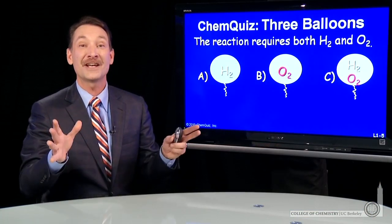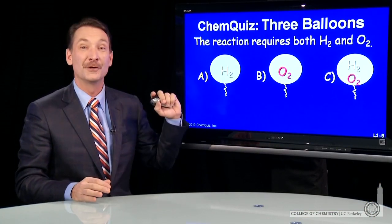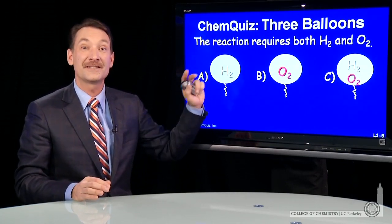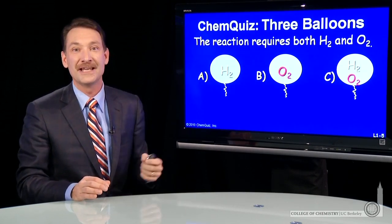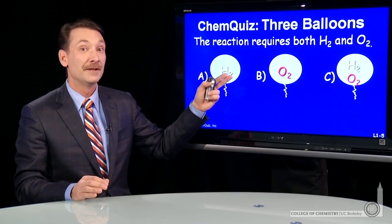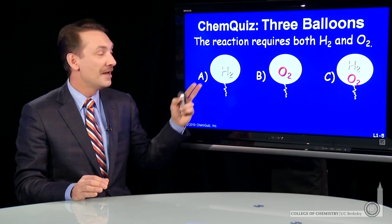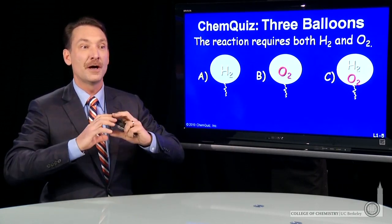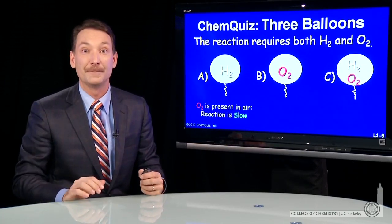We're talking about the reaction of hydrogen in balloons. So in this first balloon, I have hydrogen gas, and when a flame burns through this balloon and excites the hydrogen molecules, they'll react with oxygen molecules in the atmosphere. Now, that's actually a slow step, the mixing of the hydrogen and the oxygen in the atmosphere. So this reaction will occur, and there'll be an explosion, but it'll be more of a whoosh. The mixing step slows it down a bit.